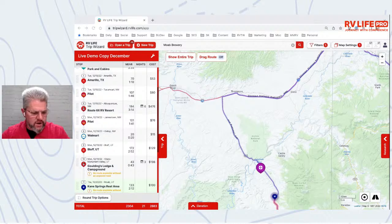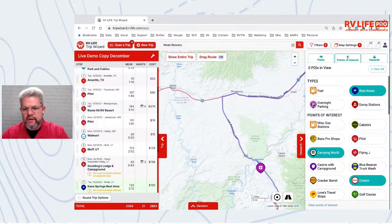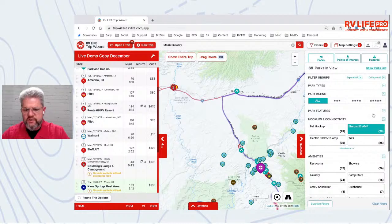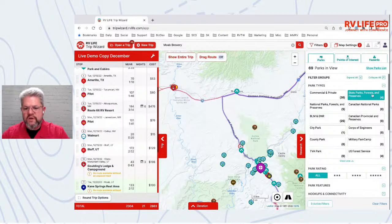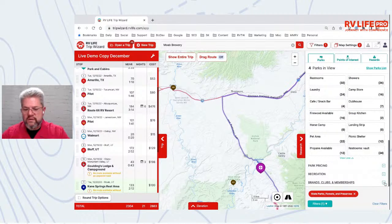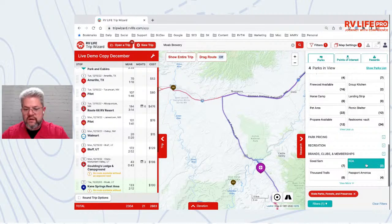I'm looking at my notes over filtering. Just one quick last comment about the filtering. We started sort of talking about this. If I turn on my campgrounds, I clear all my filters, and I say, well, I want to look for state parks and KOAs.